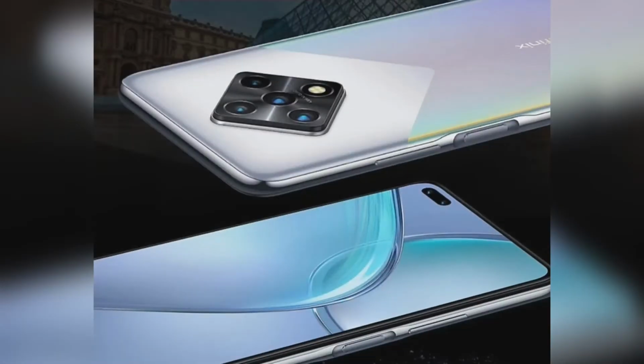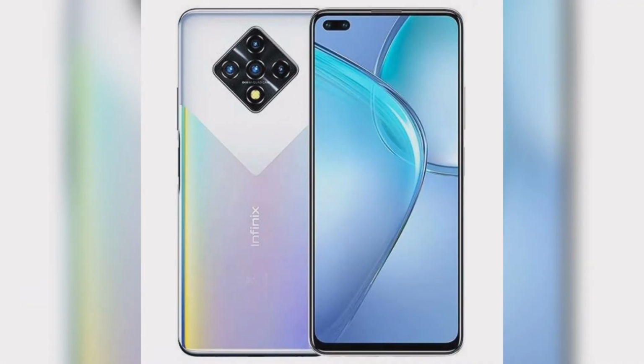The Infinix Hot 8i smartphone is now official in India. It has arrived in the Indian market to rival other mid-range phones priced under Rs 15,000. The major features of the phone include a high refresh rate display, dual selfie cameras, a gaming-focused mid-range chipset, and fast charging tech. Also, it sports a unique rhombus-shaped camera module for its rear cameras.